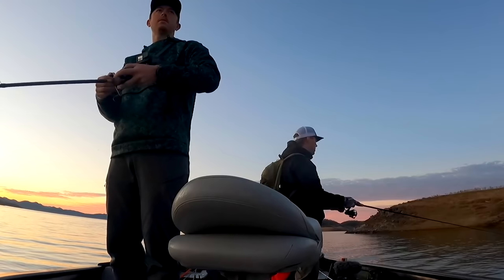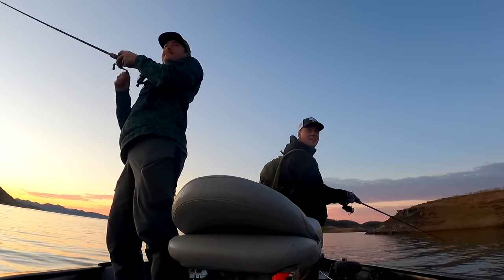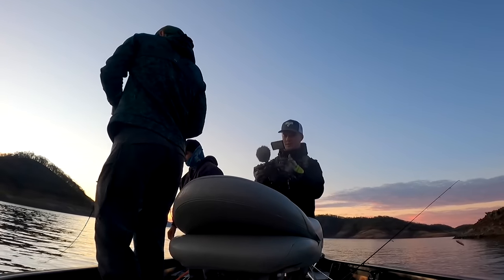You got a fluke? Yeah, fluke. Good. You got one on him. First one on. There we go, baby. That's a baby. Look at that, three nice casts. Nice. Great first fish. Yeah, first cast.